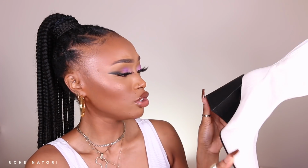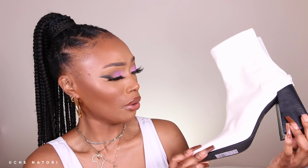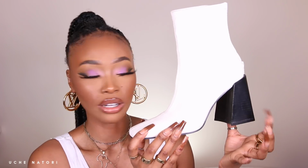Shoes. Okay, let's start with, I've only got 2 pairs to be fair. These sock boots. I mentioned sock boots in one of my last videos. They look very, very long. These are a UK 6. Why are they so long? Long foot girl. Anyway, it's a square toe at the front, and then it's got this chunky heel detail.